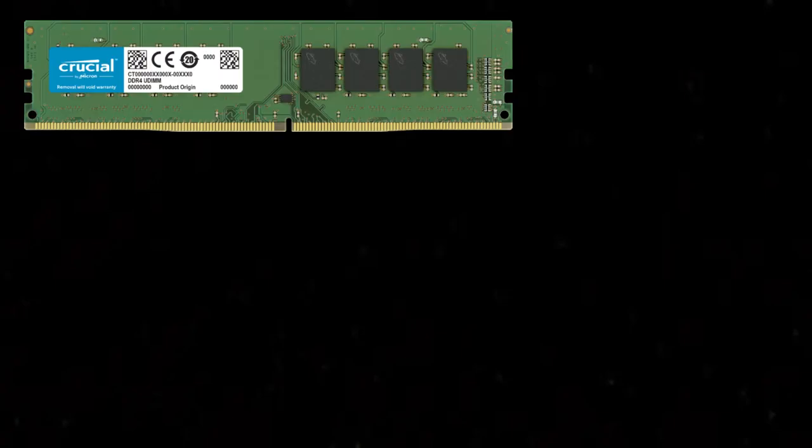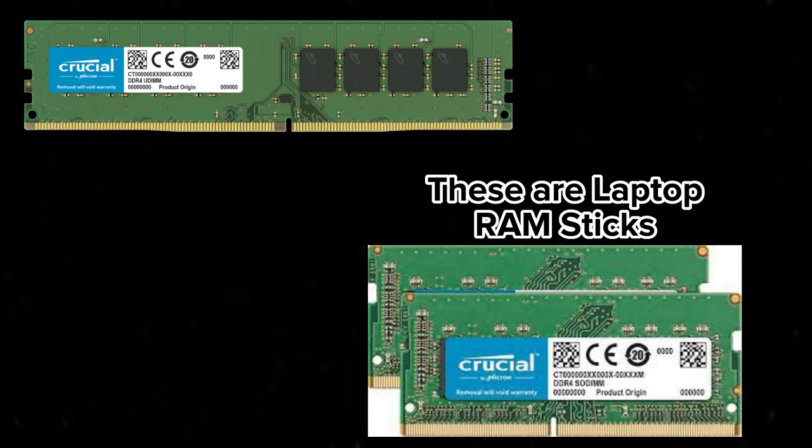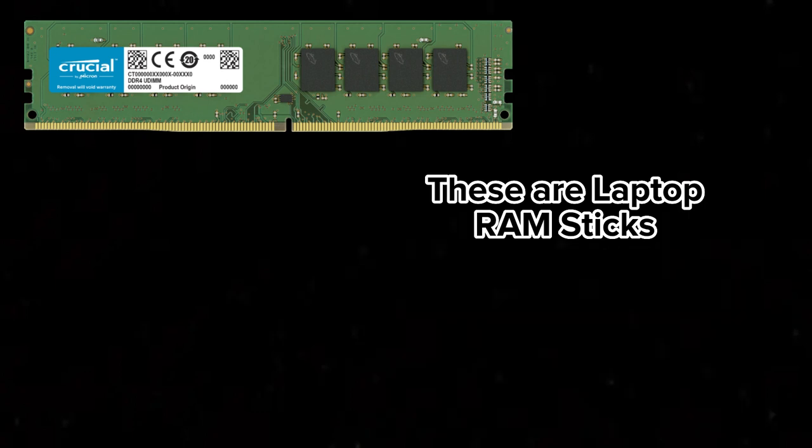Another thing that you can snatch from old computers is the RAM. You cannot snatch it from laptops because they use a different type of RAM. You also have to look at whether it's compatible or not.